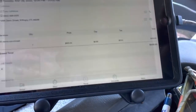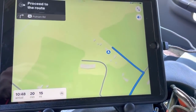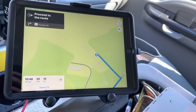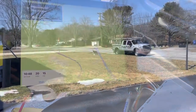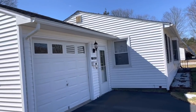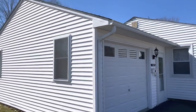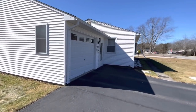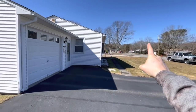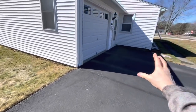Okay, hit the map. Here we go. Starting route to 1069 Davis Street. Doesn't get any easier than that. Proceed to the route. Evie and I are set up on our next little project. We got this nice little one level ranch, little kick out in the back, and we're washing gutters and roof wash here. I've got power line pulled all the way around the house with the red gun on it. I'm starting right in this area.